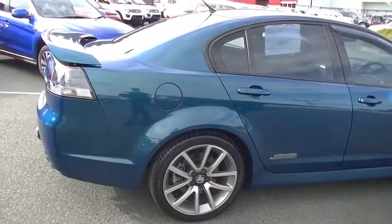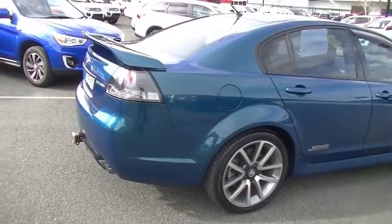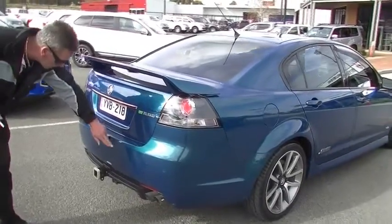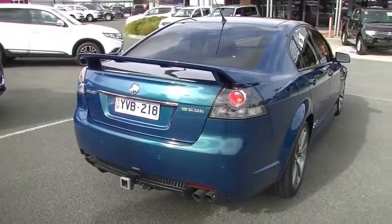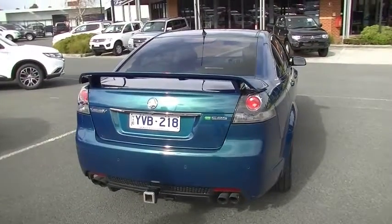And as we get around to the rear of the car, small little scratch on the rear bumper bar there, which would probably polish out, and a couple of really minor little marks just here. Also note it is fitted with colour-coded reverse sensors. We've got our twin exhaust pipes either side, fitted with Heyman Reese tow bar as well.